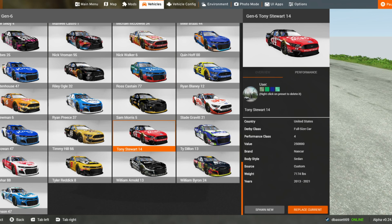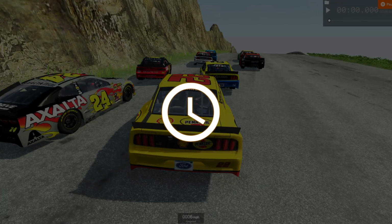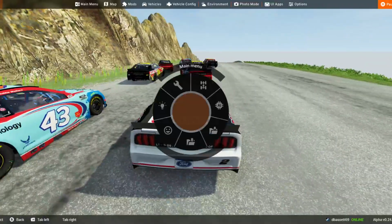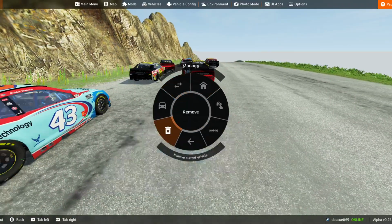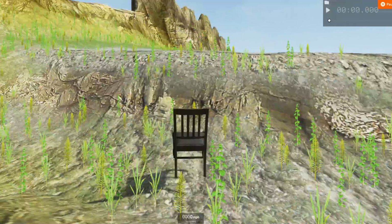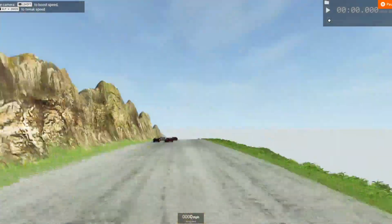I doubt it. I don't believe there's any other cars that I've missed. So we're just going to remove this car really quick and remove this car really quick. And here's your 8-car field.